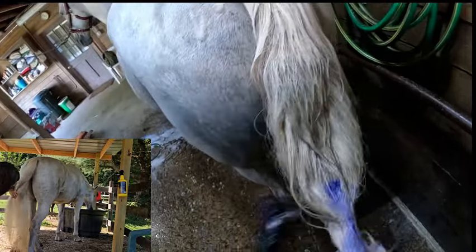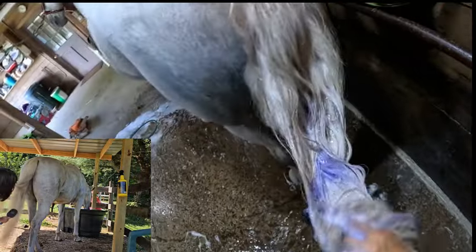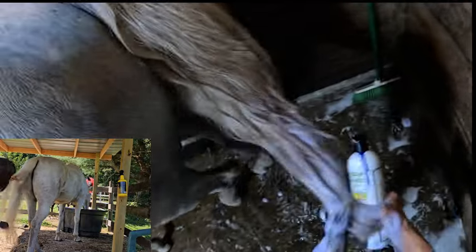I notice that girl with the dogs also uses bluing shampoo on her white dogs. You gotta. I mean, I get it. You know, Dakota's out in the pasture all the time, so we're not gonna. I forgot to put my muck boots on. I forgot, Dakota.